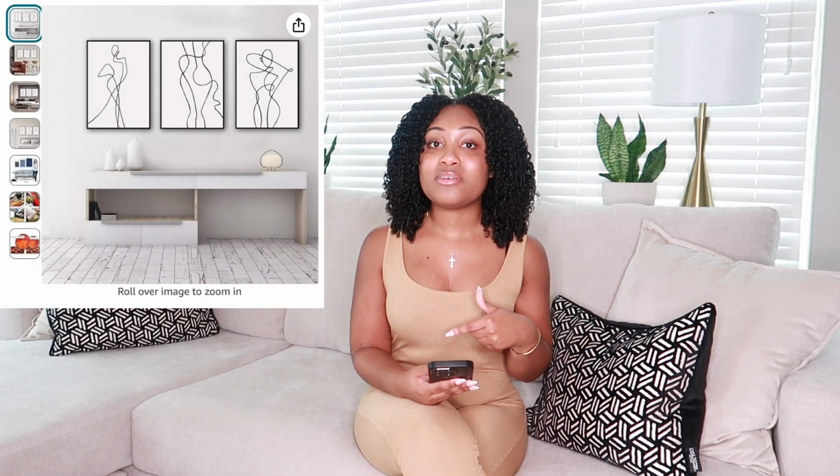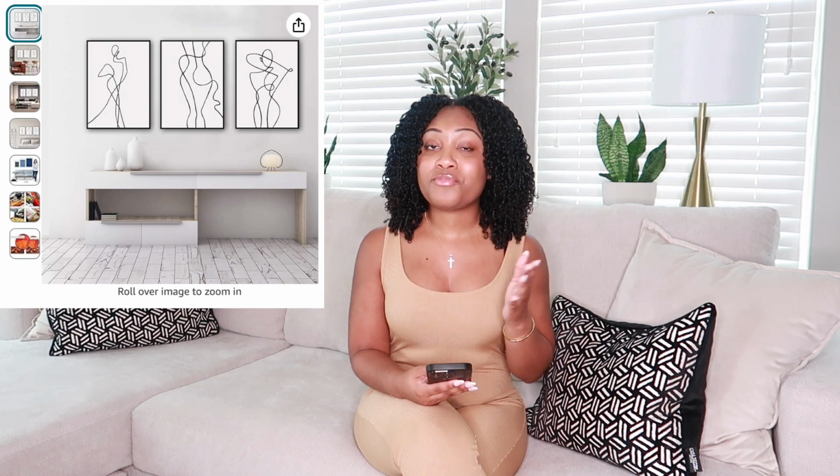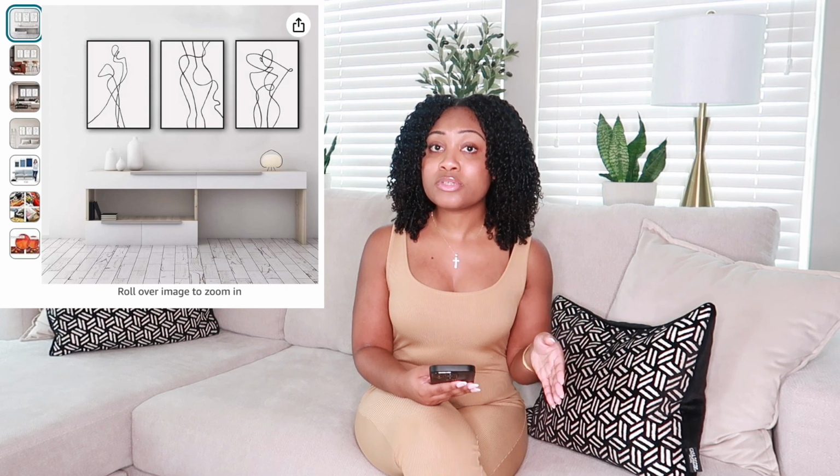And that also came in a set. It did not come with the frame. These are just simply printouts. The frames I just got from Michael's, but I made sure it was also black framing as well to go along with the overall theme.